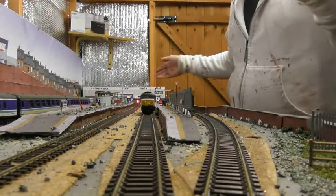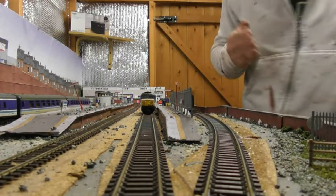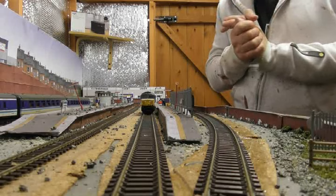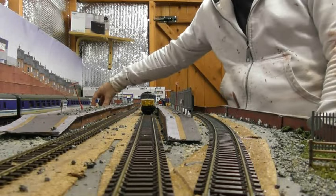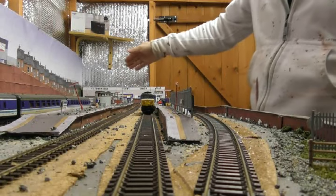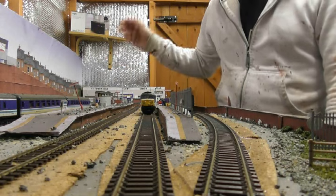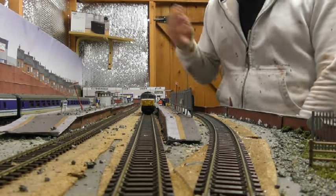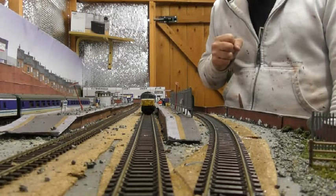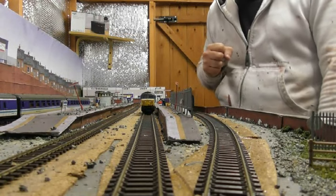I'll need to now turn the power off again, which we'll do now. And my next task is to put the cork down and get that weighed down, and that's something put down with PVA glue. And then once that's dried, and it doesn't take too long to dry, I'll then install the new track with the copy decks and weigh that down. That takes a little bit longer to dry, however. I'll take a couple of days to dry.